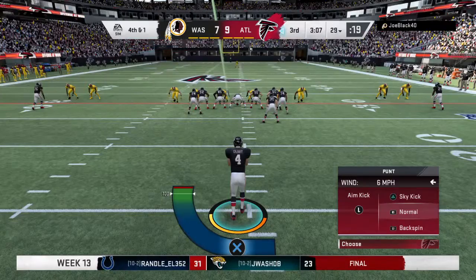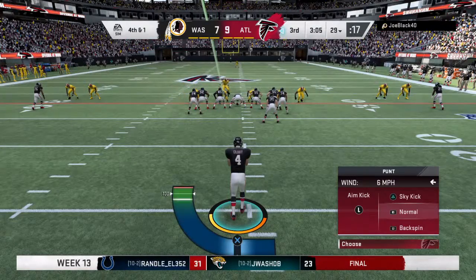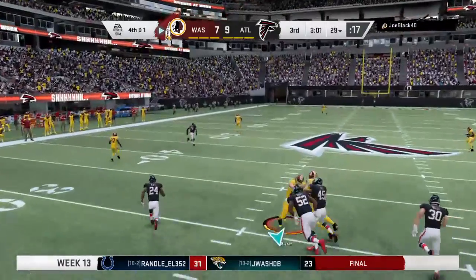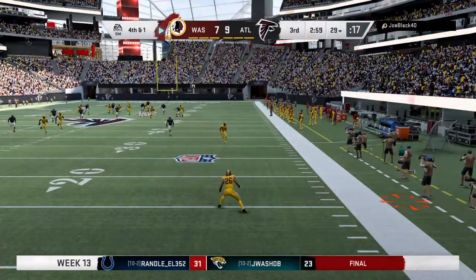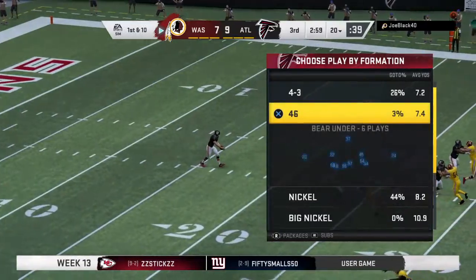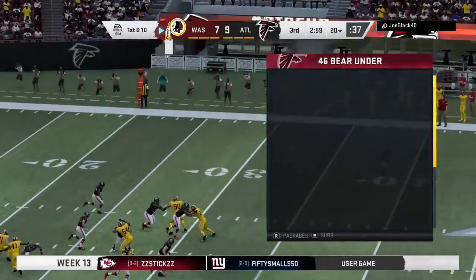Anytime you call an inside running play, you just know there should be a lot of congestion there. You're counting on your offensive line to take control of the line of scrimmage. That didn't happen in this case, and that play got bottled up. The Redskins take over 1st and 10 at their own 20-yard line.